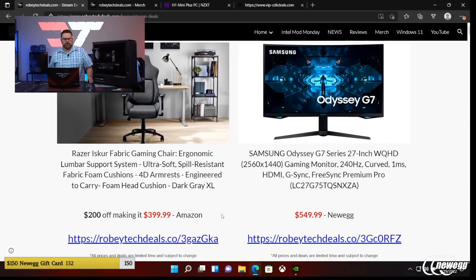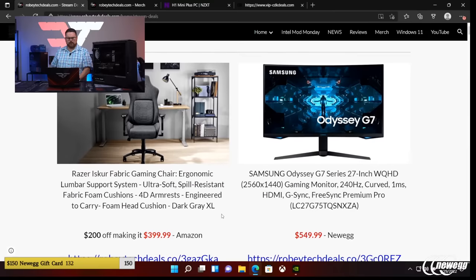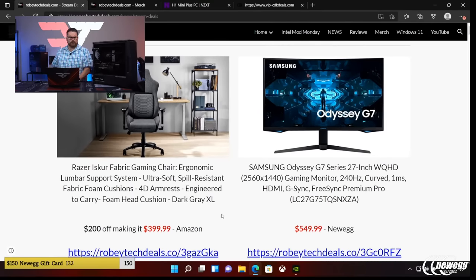Razer Iskur fabric gaming chair. This is the big one. This is actually one Tom just bought. $200 off, $399.99. He really, really likes it. So anyway, that's on sale right now. I know a lot of people really like the new Razer chairs. They've been really enjoying them. And I have to say, man, that's nice and subtle looking for a nice chair, which is actually pretty cool.